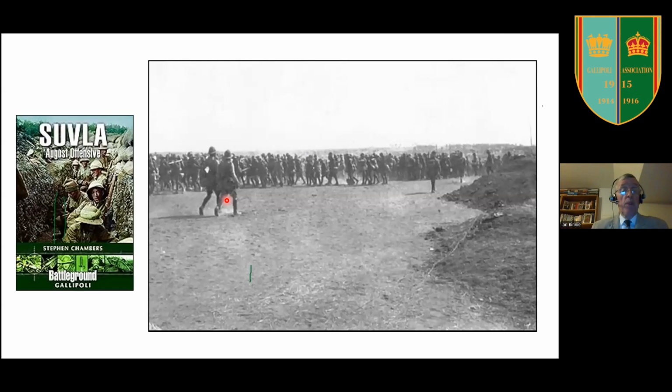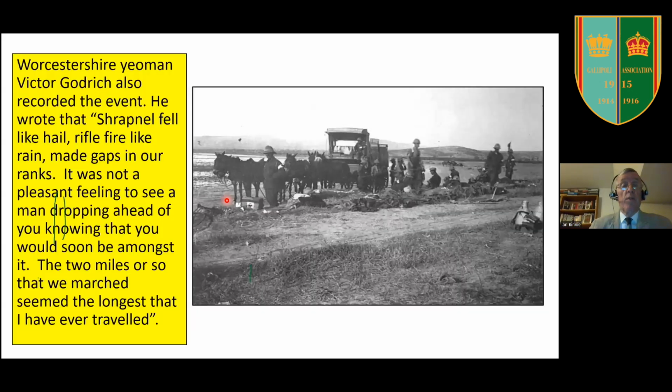And again, the details in Suvla, and that shows, I don't think it's the Worcester Yeomanry starting off. These are the ones that started off in parade order, providing such a target. And we have a Victor Godridge, who recorded the event.